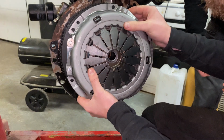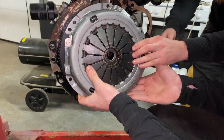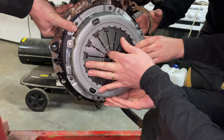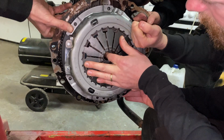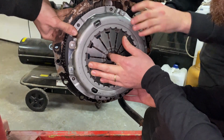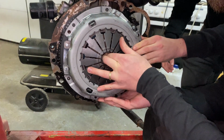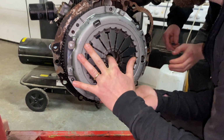Wait. Right, so you could be onto something here, Joe. Hang on now, because my fingers are just perfectly pinched. Yeah? Done it. So you have to drop the door as well, don't you? So she's up a little bit too high there. The clutch? She's caught over here.